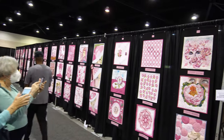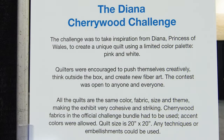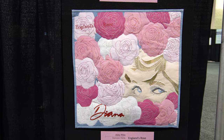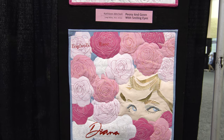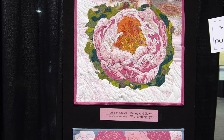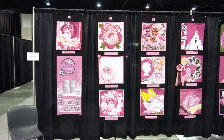One of the highlights of the show was the Diana Cherrywood Challenge. In this challenge, the quilters took inspiration from Diana, Princess of Wales, to create a unique quilt using a limited color palette. They were to use pink and white. Quilters were encouraged to push themselves creatively, think outside the box, and create new fiber art. The contest was open to anyone and everyone, and all the quilts are the same color, fabric, size, and theme, making the exhibit very cohesive and striking.